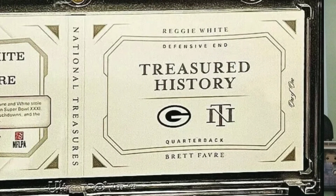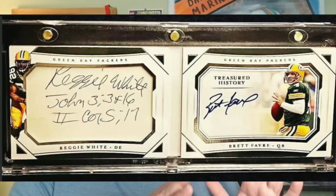And unfortunately, he passed away early and doesn't have many autographs. I was looking for an autograph card of him to add to my collection, and I found a 2019 National Treasures Brett Favre, Reggie White 1-of-1 booklet where Brett Favre has signed on card, and the Reggie White autograph is a cut.